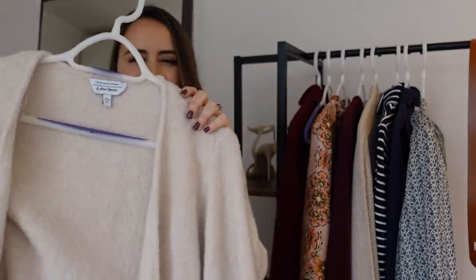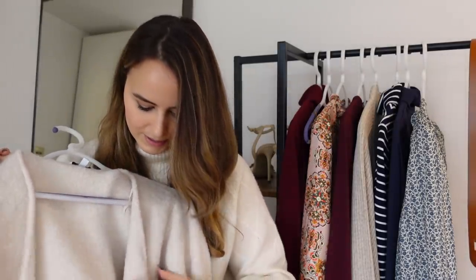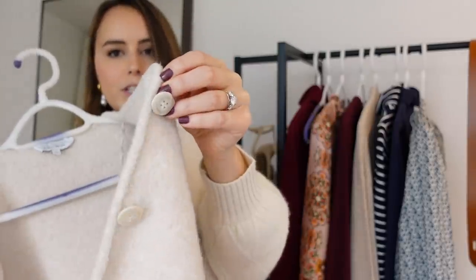So they're both in slightly different materials. I mean, they're both really soft. This one I'd say is that little bit warmer. It's got lovely sweet buttons to it somewhere. I think they're so pretty. What was I saying? Yeah, basically love both of these. This is the other one.